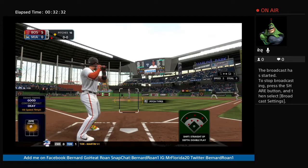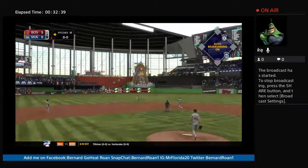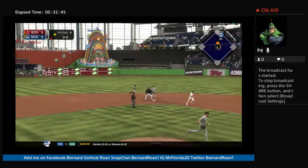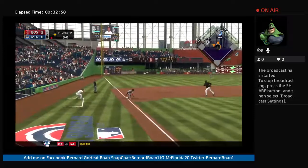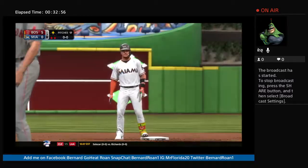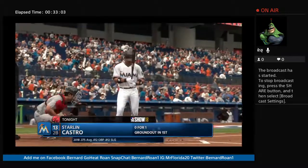Hit. Oh, wow. Stepping in now, Miguel Rojas swings and sends it in the air out to left center. He lays out for it, but he can't pull it in. The relay throw. And they'll slap the tag on him here in the rundown between second and third. The batter, second baseman. Here's Starlin Castro.